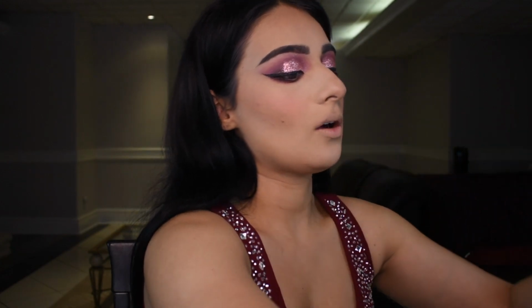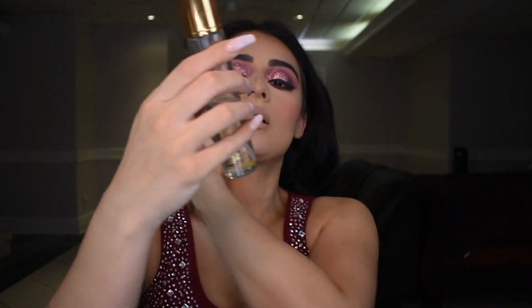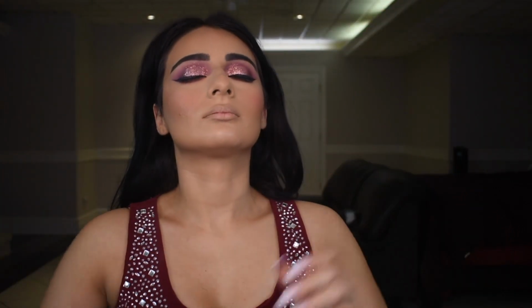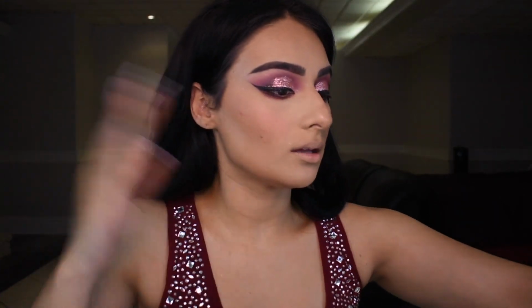Okay, so now we're gonna spray our face with the Farsali Rose Gold Mist right before we highlight, because I feel like that's gonna give the right setting spray look vibe for the highlighter. Trust me on this, okay guys? And it smells heavenly. Let that dry a little bit. I don't know where my fan is, which is why I'm using my hands.